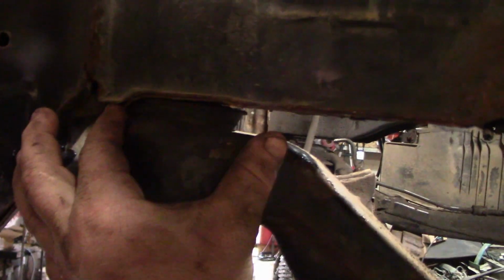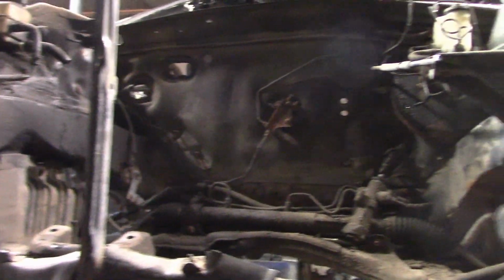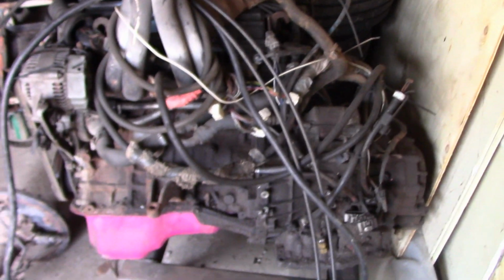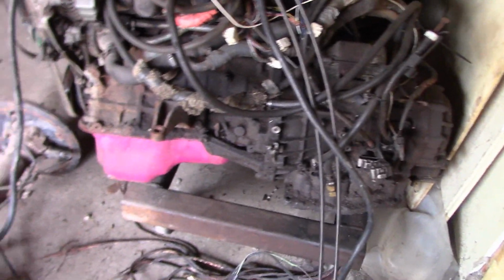I know that doesn't look bad, but when you look up here, you can kind of see how much that little kink does. But you guys might be noticing we're missing something in here. Oh right, that's an engine. Now we have this engine, but I really don't want to take this to the US. This engine has a knock.